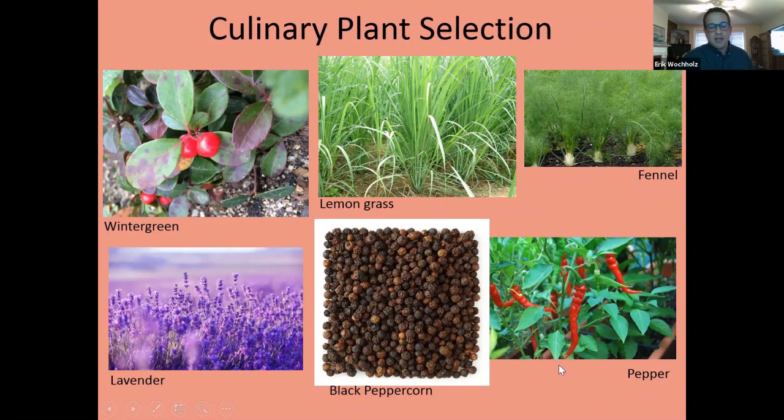And that would be, again, a transplant. Black peppercorn is a vine, probably the most challenging thing on this slide to grow. It will grow inside, but it really likes very, very hot environments, like its original environment in Asia.